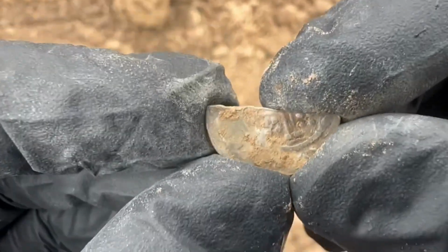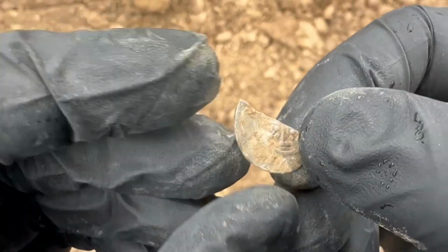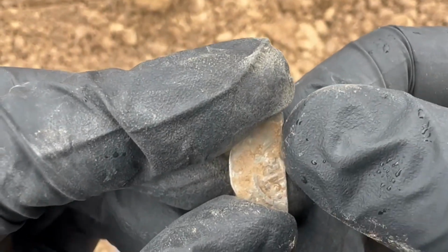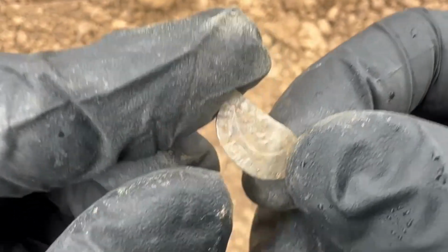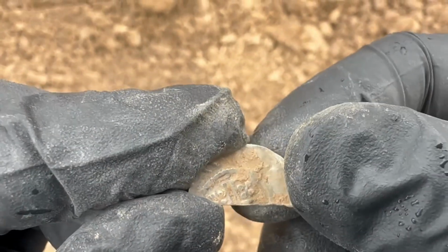Now, I don't know if this has been cut by the plan. The reason I say that is it's not very clear down those lines, if you see what I mean, down the cross. But we're onto a hammered almost instantly, so that's amazing. Let's get it cleaned up. Let's see what we've got. Looks like a voided short cross.